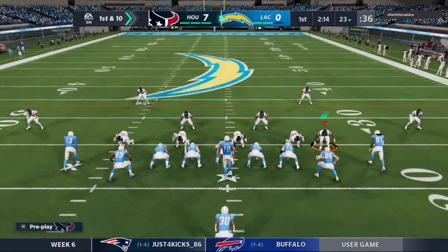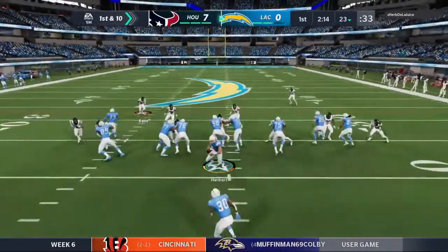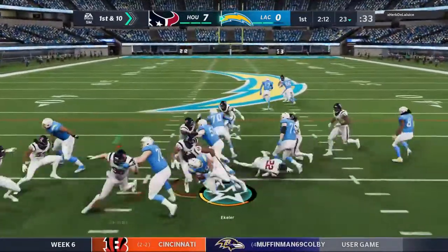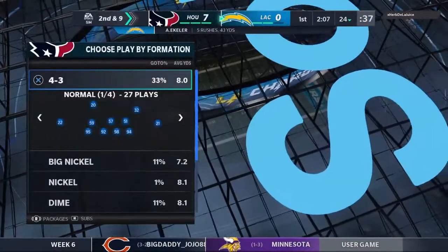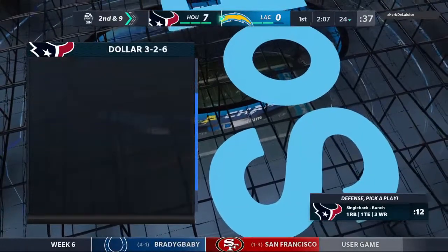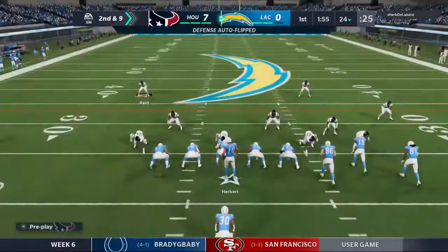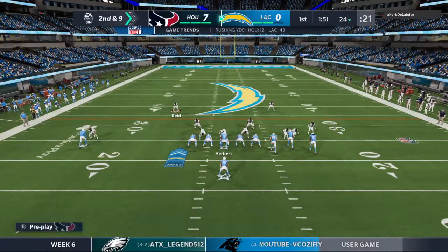The Charger drive about to get going. They started on the ground with Eckler, and not much there. Maybe a yard up to the 24. The ball carrier, he's definitely tough to get down. We just saw it right there. But how about what we did see? 1 yard. Pursuit, wrap up, and then the big finish with the tackle.